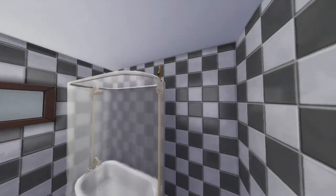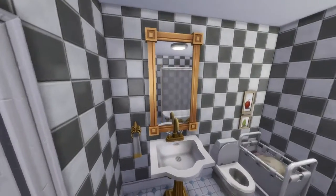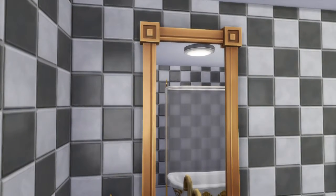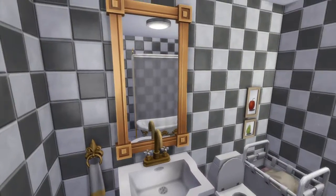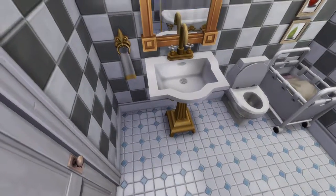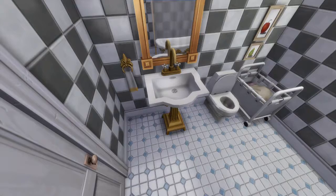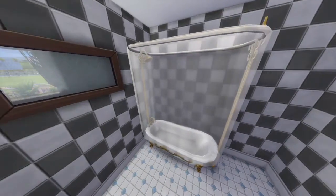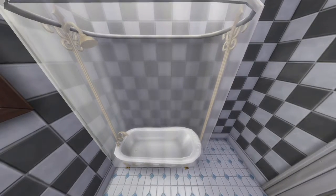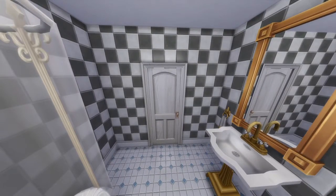And anyways, here is the downstairs bathroom. This is the first of the 2 bathrooms. This one also is still the kind of older stuff. You have this big window, kind of small. I meant mirror, there's a big mirror, and you have this sink from Vampires, and this is also from Vampires, kind of like a gold and white thing. There's these tiles everywhere. I don't know why, but every time I see these black and white tiles in the game, I think of an old house. And here's the bathtub and shower combination, which is also from Vampires, I believe.